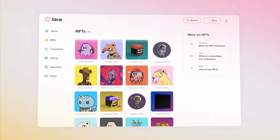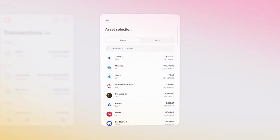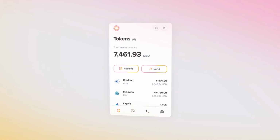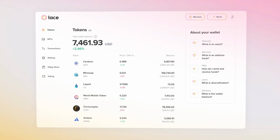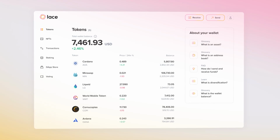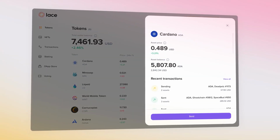For the first version, we started with the features that are essential for the best light wallet experience, such as easy viewing of NFTs, transaction history, and a space to manage and send digital assets. Plus, all Lace users can participate in native network staking and connect to dApps. We also added an expanded view to make it easier to get an activity overview. There's a left-hand menu for navigation and repeatable interaction patterns, such as using the side modal for more information. Our product designers continue to make improvements based on user feedback.